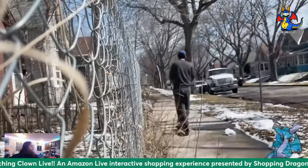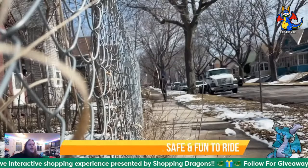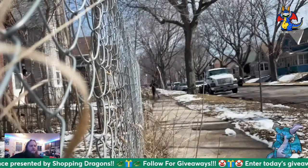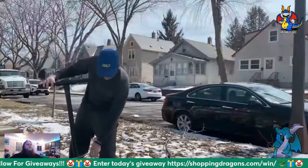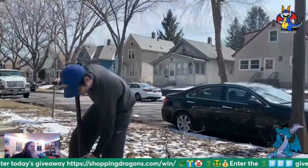Another one is a double braking system. Not only will you have a fun and smooth ride, but also you will have a safe and comfortable one as well. On the right is where you apply the throttle, and on the left is where you apply the electric brake. One of the things I like the most in this scooter is the one-step folding mechanism.